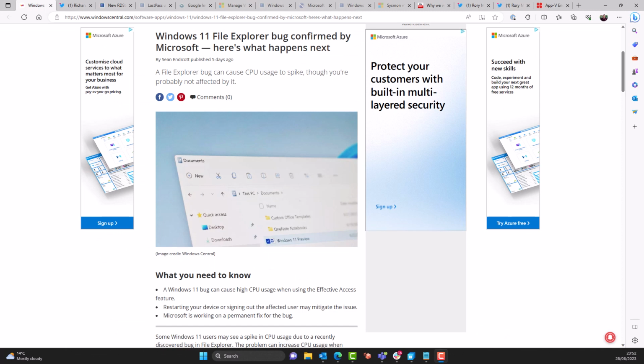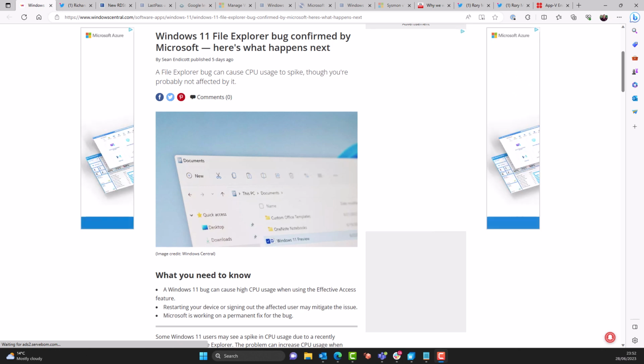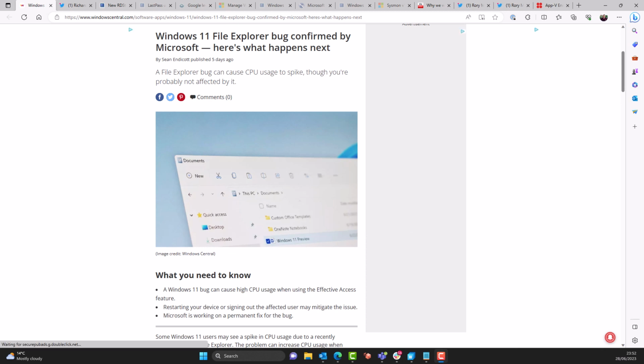Microsoft have confirmed an issue in Windows 11 which can cause high CPU usage when using the effective access feature after installing KB5026368 and KB5026372 updates, and that's for Windows 11 version 21H2 and 22H2. Microsoft is working on a permanent solution that should roll out this month, but WindowsCentral.com reports restarting your device or signing out the affected user may mitigate the issue.